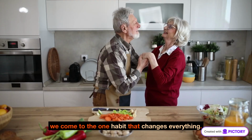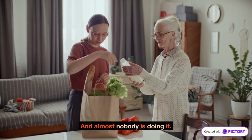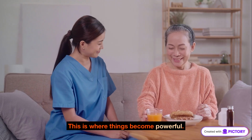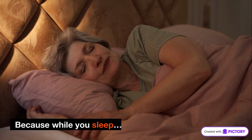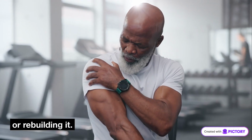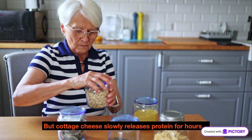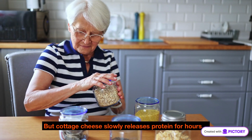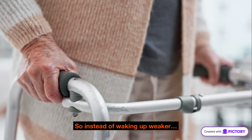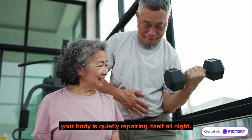But now, we come to the one habit that changes everything. And almost nobody is doing it. Cottage cheese before bed. This is where things become powerful. Because while you sleep, your body is either breaking down muscle, or rebuilding it. And after 60, it usually breaks down. But cottage cheese slowly releases protein for hours, feeding your muscles exactly when they need it most.